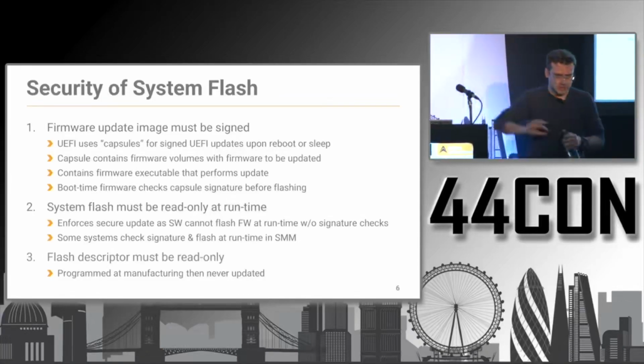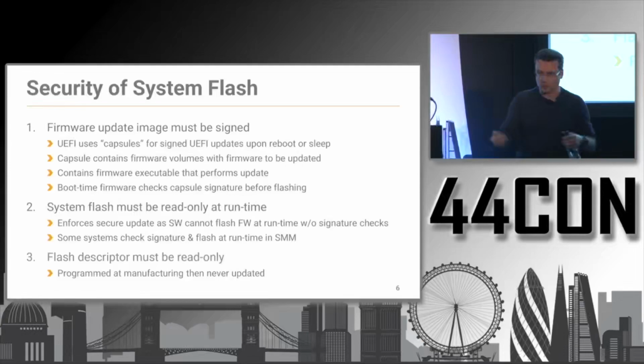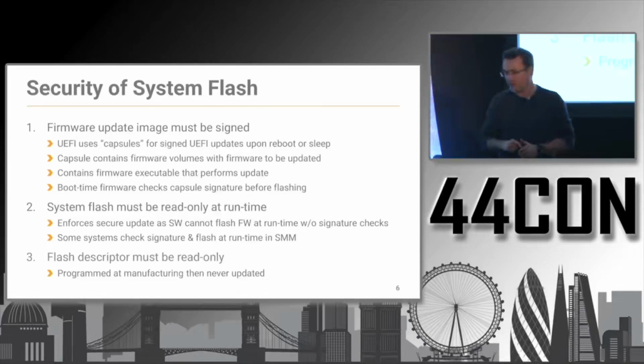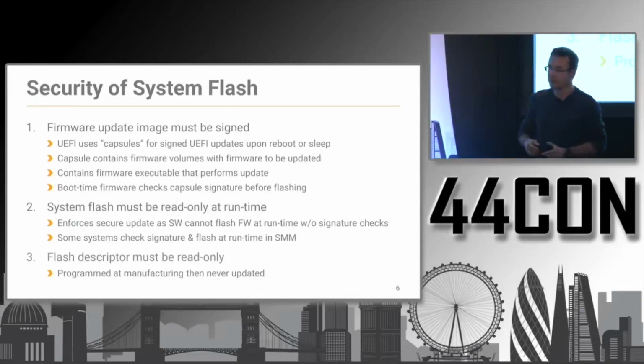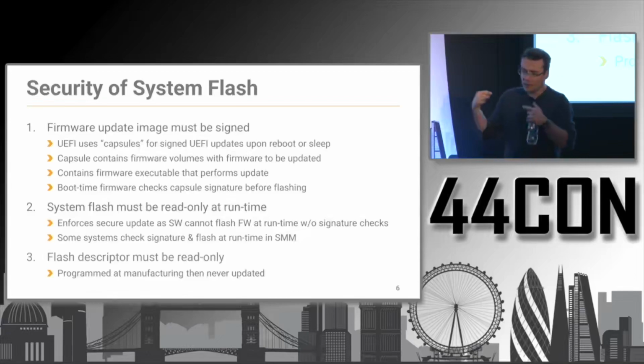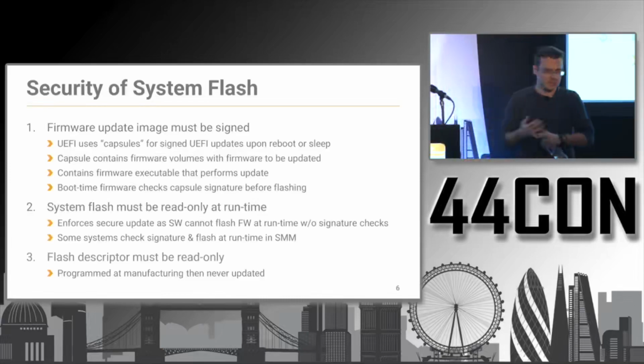The capsules might also include other firmware blobs, so not just the UEFI, but embedded controller and so on. When that capsule is submitted through memory, if it's upon S3 resume, or through the file system if it's upon a reboot, then when the system comes up from reboot or sleep, it checks the signature of that capsule and authenticates it. It also authenticates the actual executable that will be performing the update, typically through a secure boot mechanism, and then updates the contents of the firmware with the contents of that capsule. So that's the first basic mechanism.